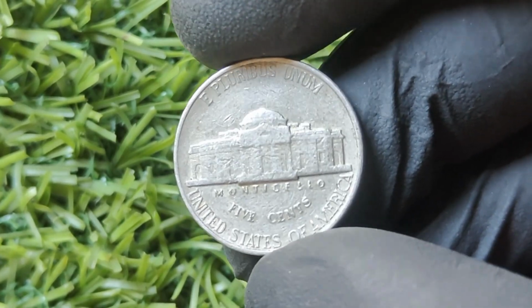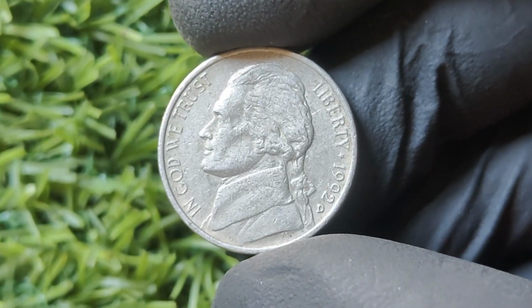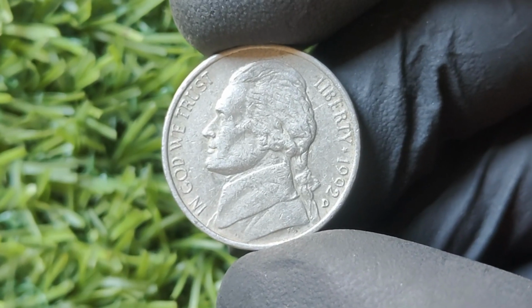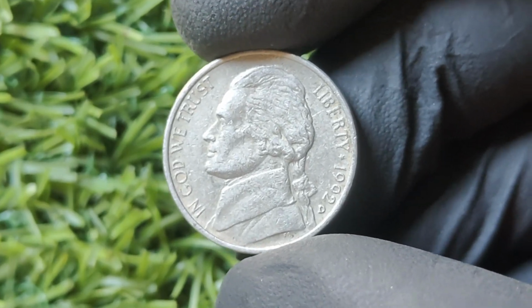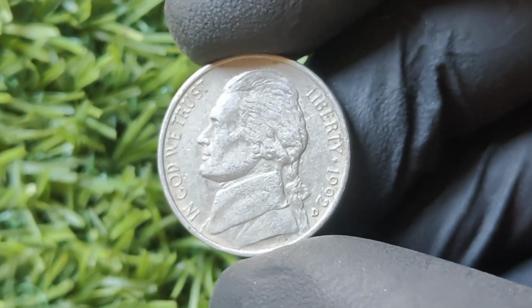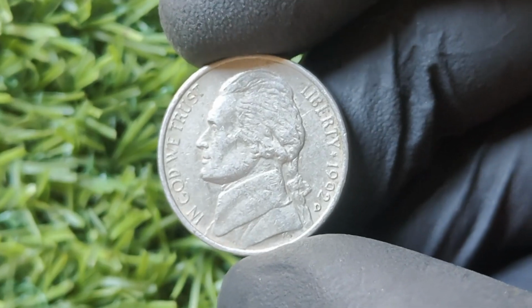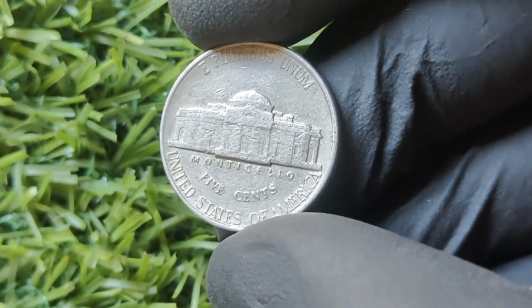Let's rewind to the year 1992. Gas cost $1.05 a gallon. A loaf of bread was under $1. And most Americans still paid for things in cash. In Denver, a batch of Jefferson nickels was quietly minted. At a glance, they looked ordinary. Same size. Same shine. But beneath the surface, a small minting anomaly created what collectors now call one of the most valuable Jefferson nickels ever.